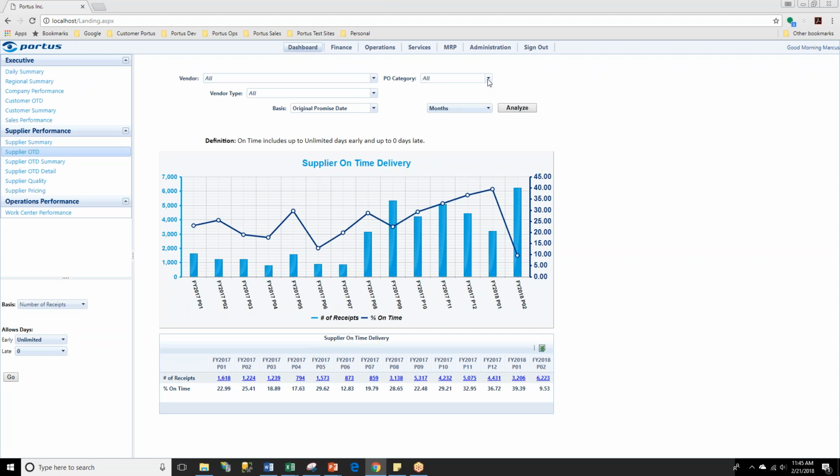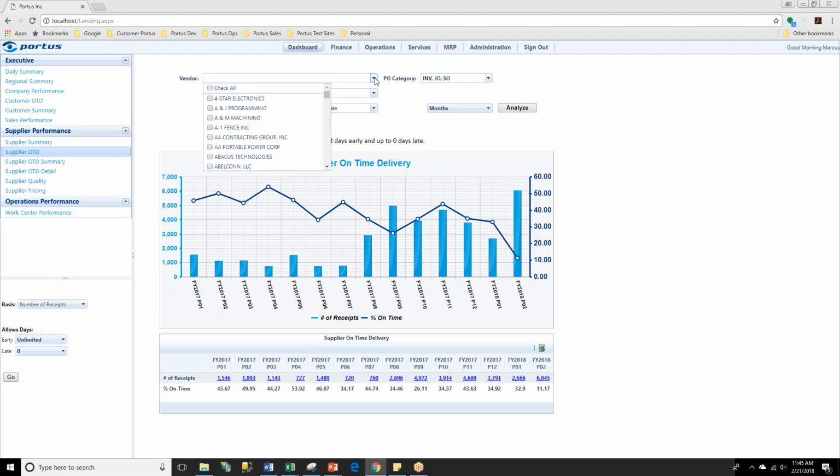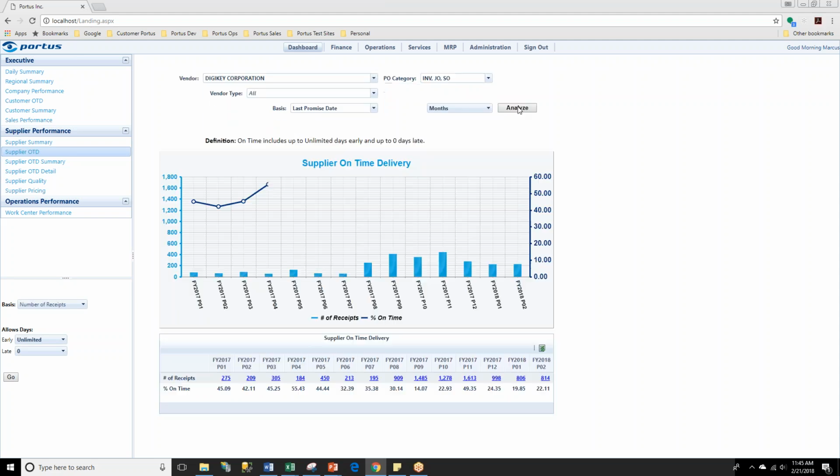If you're familiar with Made2Manage, you can come in and say, from a PO category perspective, I'm only interested in INV, JO, and SO. People in Made2Manage will know they want to skip potentially non-inventory related purchase items. And then I'm going to give them the benefit of measuring them against their last promise date. So I'm going to go ahead and analyze that. Still not the best, but this is doctored data. But then maybe I say, well, I'm having a meeting with this particular vendor, so I'm going to pick them and analyze.